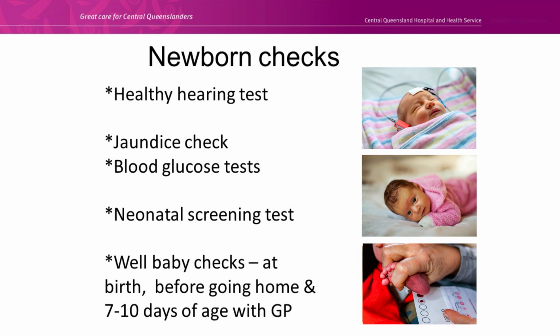You can see the baby in this photo has quite extensive jaundice and required phototherapy. In some circumstances, babies are at risk of having low blood sugars. So if your baby carries that risk, blood glucose testing will be done regularly in the first 24 hours. Your baby will need to stay in hospital until those results stay within a normal range.